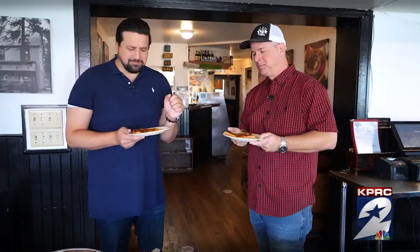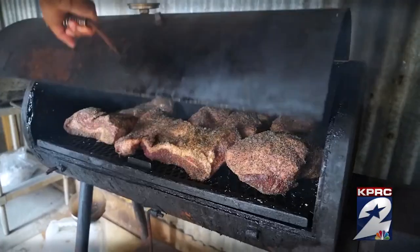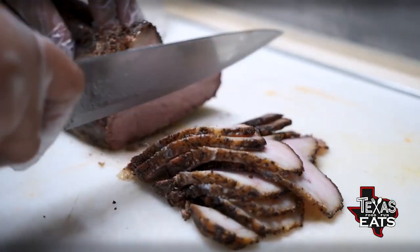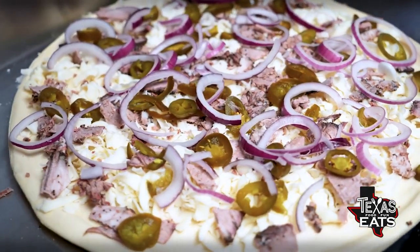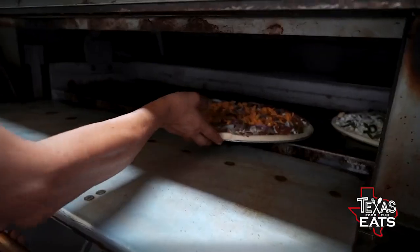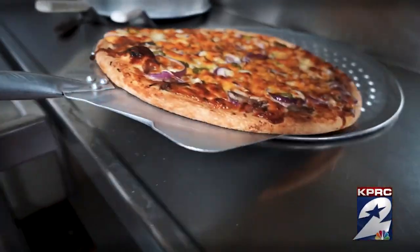Oh, wow. The Cowbell pizza has so much flavor going on. It's like a smokehouse stacked on top of a pizza, right? You have the jalapenos on there, the red onion. You also have some of that brisket that they're smoking right here in-house, all sliced up and put on there. It is so good. Cheddar cheese, you have some of their house cheese on there as well. That crust is phenomenal. You're gonna eat this whole thing and not even know what happened.